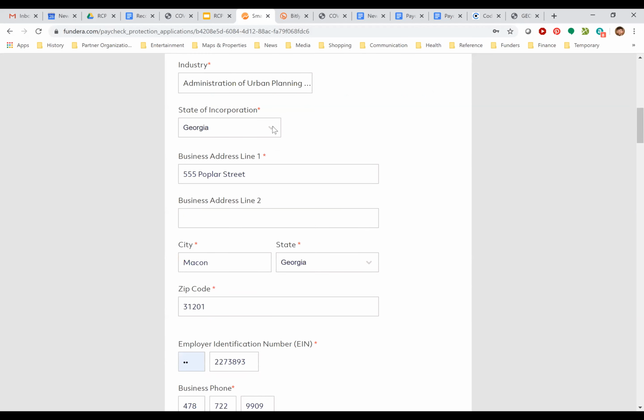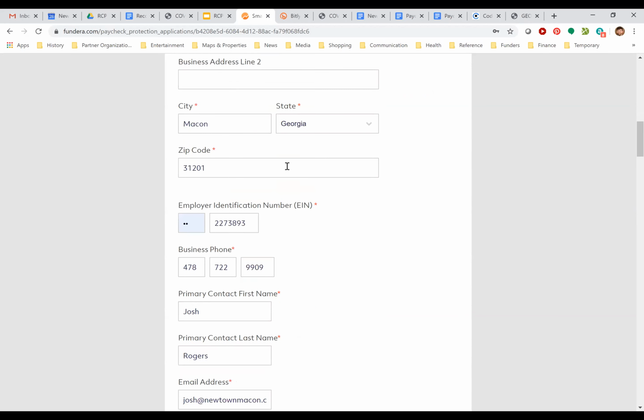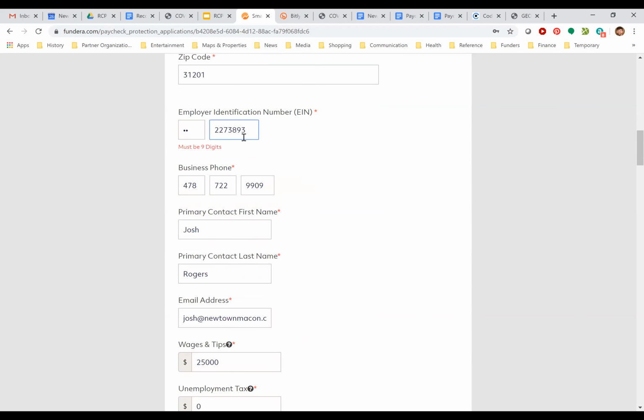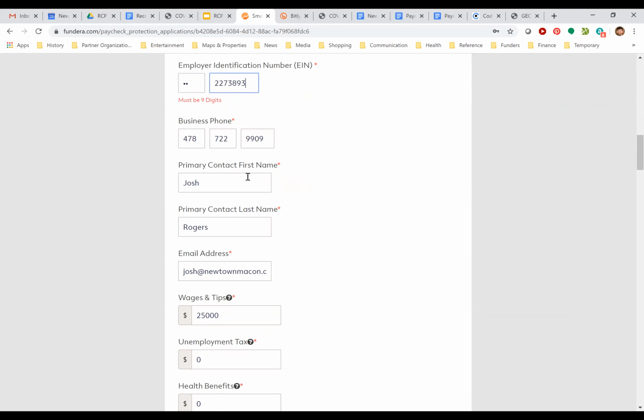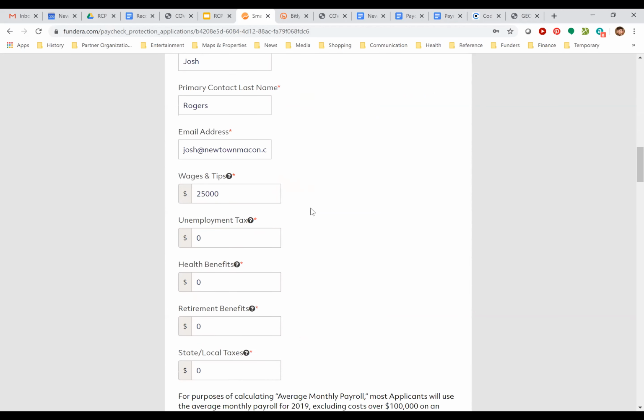We are incorporated in the state of Georgia, and we've entered our address. So the next thing that we have to enter is our employer identification number. And you can, again, find that on your tax return, or there's a link on the step-by-step guide to the IRS's instruction for finding your EIN if it's lost. You enter your phone number and the primary contact name and email address for the business.